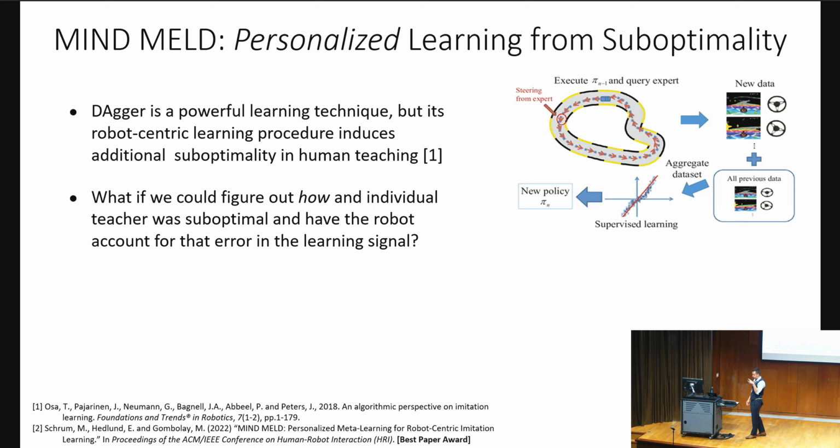And so we need to kind of challenge this notion. Either we need to not use DAgger as an algorithm, or maybe we can help the robot overcome this noise in the signal or the suboptimality that humans are providing. And so in some of my students working on this project, Mariah Schrum and Aaron Hedlund, what if we assume that there's a set of calibration tasks where we can use those tasks to kind of identify how humans are personally specific suboptimal in the way that they teach a robot a task? And then we can learn an error correcting mechanism, and then help people teach robots novel tasks, still using this error correction, the procedure that we learned on a set of calibration tasks.